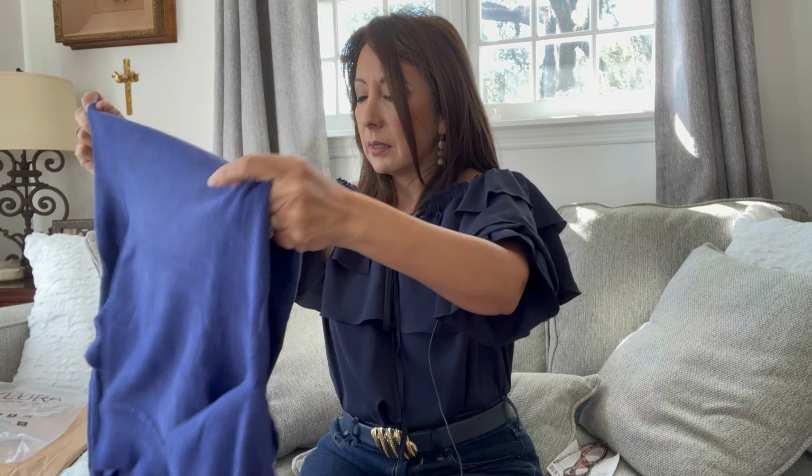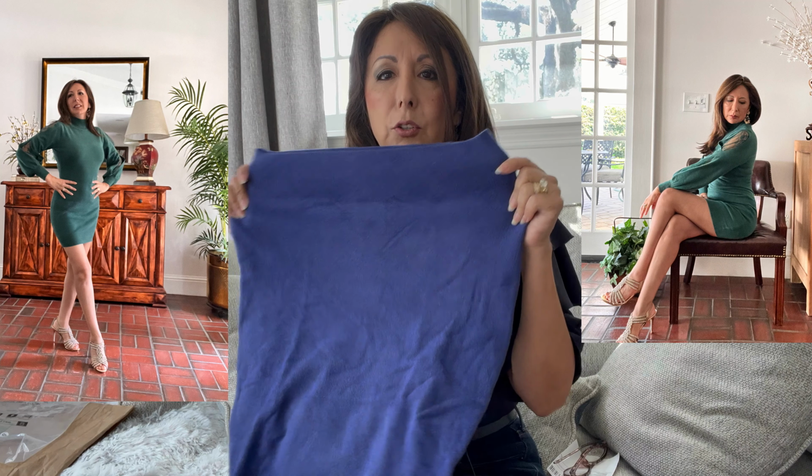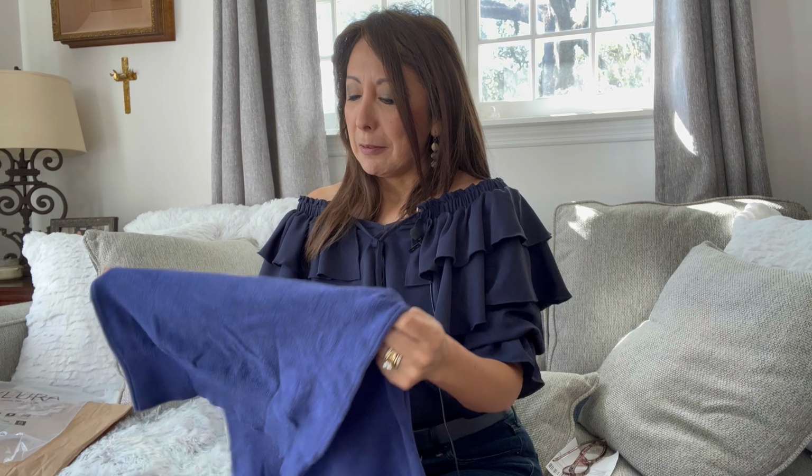I like the size. The other green dress works really well with me. I will put some pictures so you can see me in my green dress. I love it. So now I'm going to try this color. It's one of my favorites from Ex Lura. Thank you, Ex Lura. And now let's see how I style it.